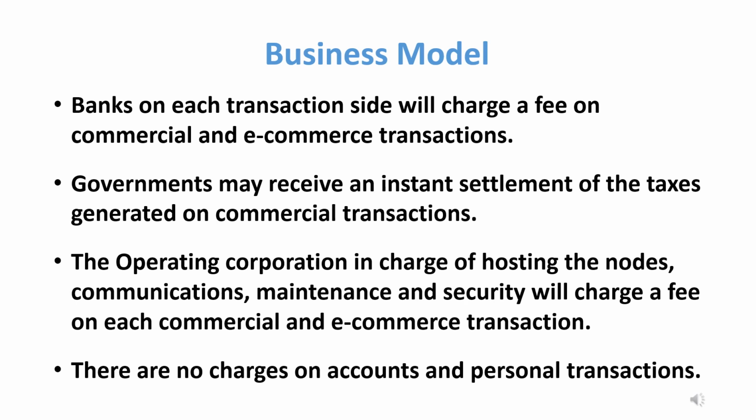In the business model, everybody wins. Banks on each transaction side will charge a fee on commercial and e-commerce transactions. Since the blockchain has very low operating costs, fees are competitive. Governments may receive an instant settlement of the taxes generated on commercial transactions. The operating corporation in charge of hosting the nodes, communications, maintenance, and security will charge a fee on each commercial and e-commerce transaction. There will be no charges on accounts or personal transactions to stimulate bank inclusion, especially for lower-income individuals.